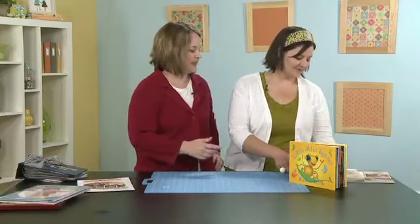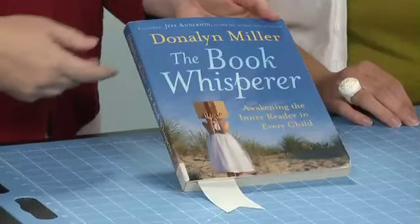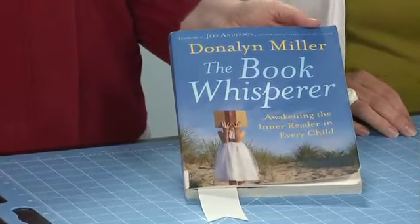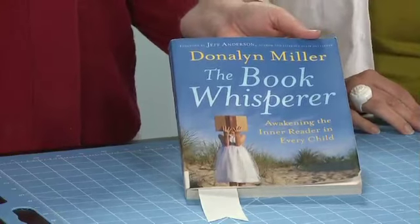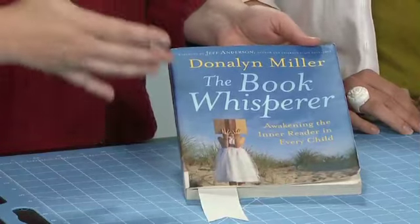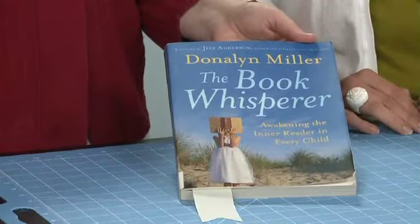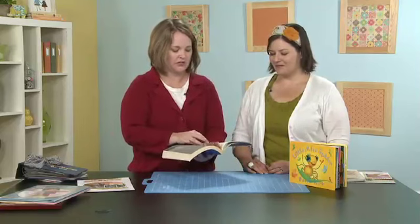Yes, and I'm going to end with my book pick of the week, which is a little different. It's nonfiction, and it's written by a woman who's a teacher, and the book is called The Book Whisperer. And I read this after my kids were older, but I was very, very inspired by what she was trying to accomplish. And let me just read a little bit about her and what she believes about reading.